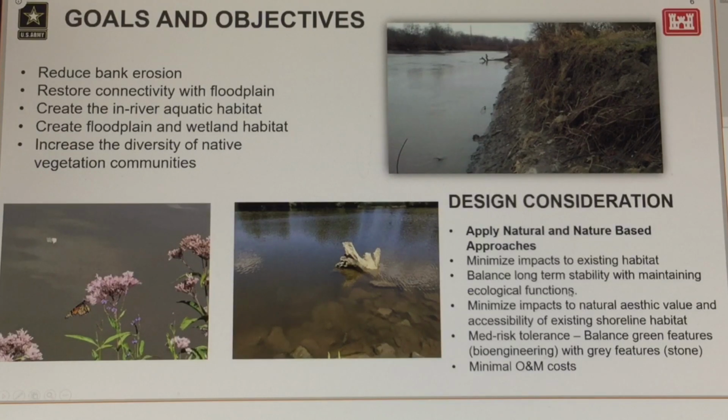We knew if we relied totally on bioengineering techniques, green techniques, that there would be a high risk that erosion might continue. We weren't totally able to understand everything that might happen with the river. And so just placing in bioengineering techniques like live stakes or plantings or locked logs, given a large storm, there could be damage to that. And over the long term, we're not really able to guarantee how long it would last. On the other hand, if we do all stone, we can guarantee that stability, but we can't really provide those ecological benefits that we're hoping for.